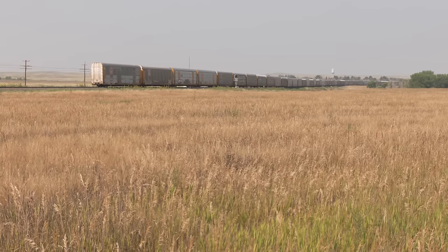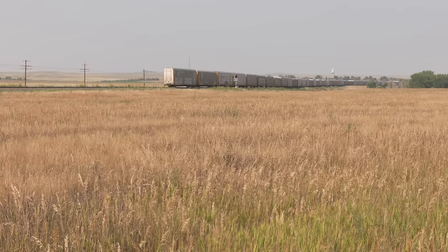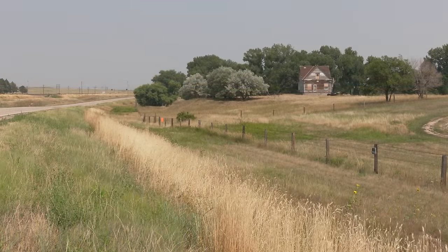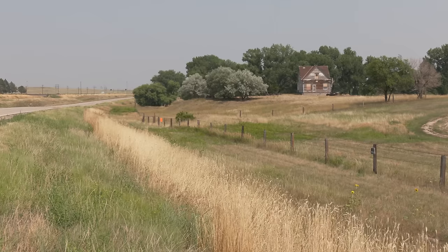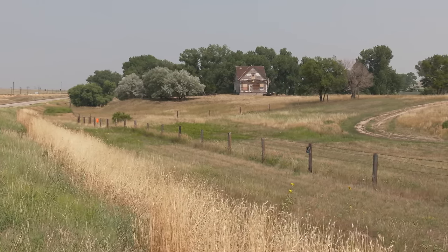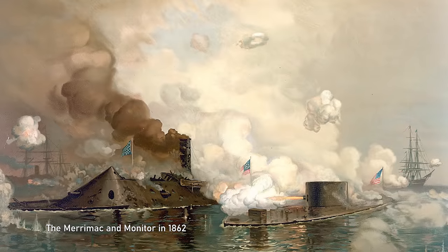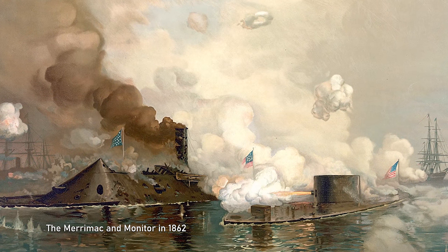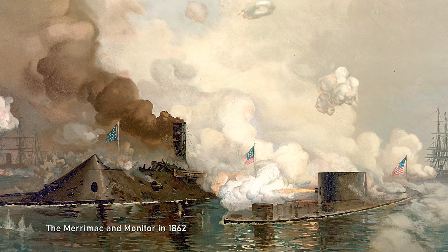Bushnell was founded in 1867. It was named for Cornelius Scranton Bushnell, a railroad executive and shipbuilder who was instrumental in the development of ironclad ships for the Union Navy during the Civil War. The most famous was the USS Monitor, which fought the Merrimack in the Battle of Hampton Roads in March of 1862.